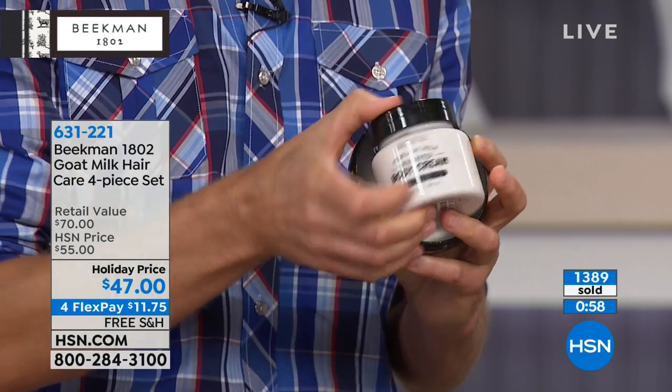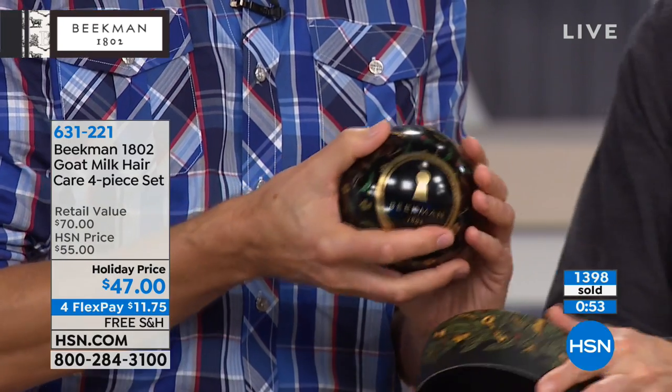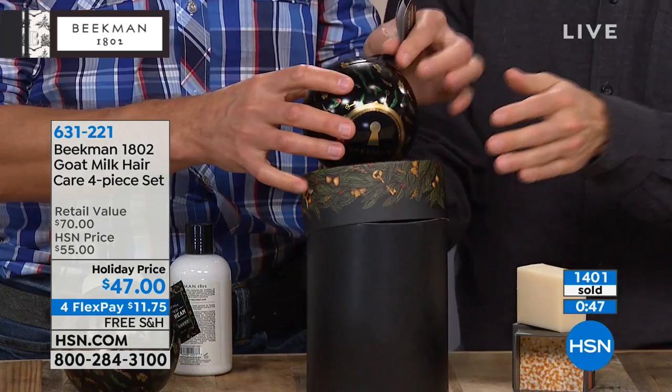So when you see that matching ornament, that's also available, and you can ask. It really would be nice to go along with the shampoo. Oh yeah, it matches right back to the hair care. Isn't that pretty? So if you're really going to load somebody up on Beekman, this is definitely the show to do it.